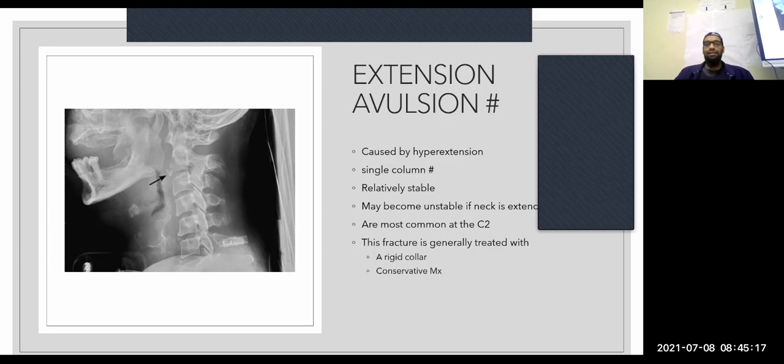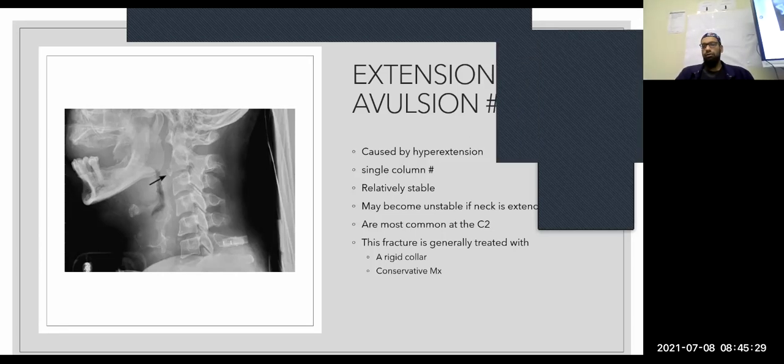So what happens is as it's getting extended, all those ligaments that are holding the spine in place will also tear. And as they are tearing, they cause avulsions, all right? So that's why you're getting avulsion fracture. Okay, so I just wanted to show that for the people on Zoom, all right?